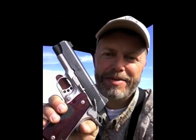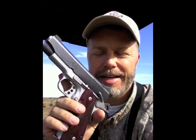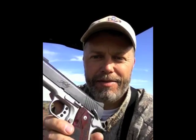Another thing I like to do when I'm hunting is stay protected. So what I do is I carry me one of these. It's the Kimber 1911 .45 laser grip. It just gives me that extra edge of comfort in case I come across a critter like this next one you're going to see.